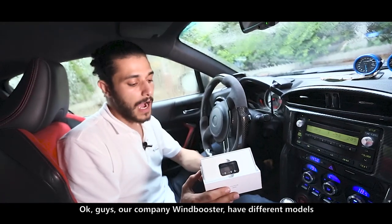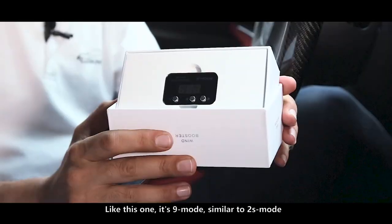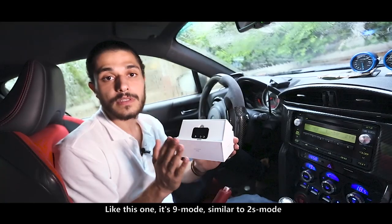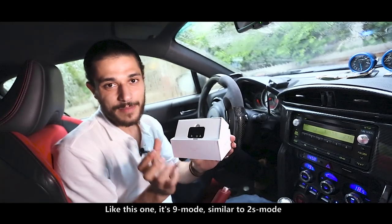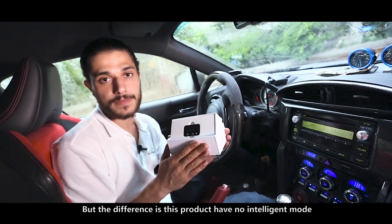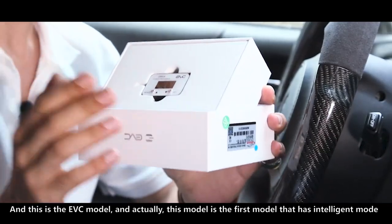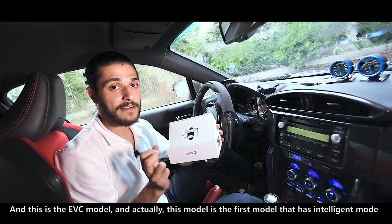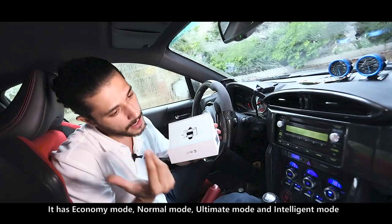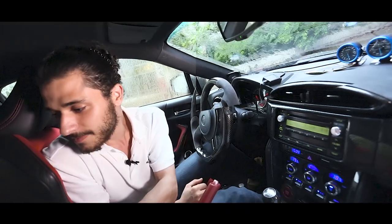Okay guys, our company Windbooster has different models. Like this one, it's the 9 mode, similar to the 2S, but the difference is this product has no intelligent mode. And this is the EVC model. And actually this model, the first model, has the intelligent mode. Actually it has 4 modes: eco mode, normal mode, ultimate mode, and the intelligent mode.